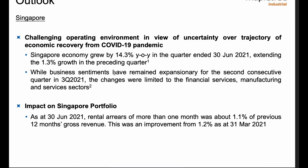Okay, outlook and strategy. Challenging operating environment in view of uncertainty over trajectory of economic recovery from COVID-19 pandemic. Economy grew by 14.3% year over year, ended 30th June, extending the 1.3% growth in preceding quarter. So they're telling you the country of Singapore actually grew by 14.3% compared to last year, while in the March 31st they only grew by 1.3%. So business sentiments have actually improved, but the changes were limited to financial services, manufacturing and services sector.